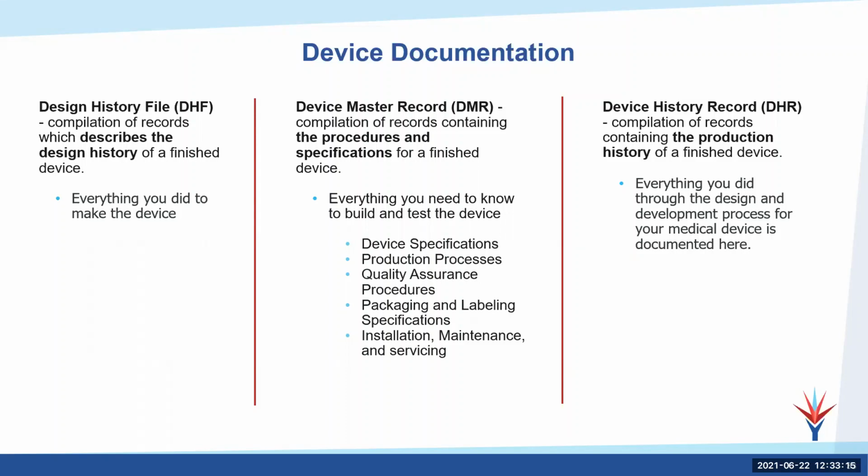The device master record is the procedures and specifications for a finished device. So it's everything you need to know to build and test the device. And the device history record is the production history of a finished device. So what I encourage folks to do in medical device development is to start your design history file very early. I even suggest that it gets started when you're in the requirements phase of deciding what that prototype's really going to look like.